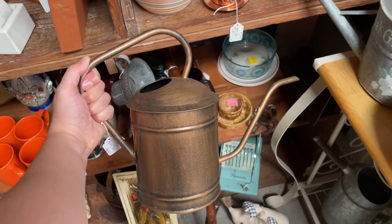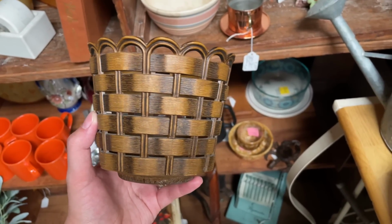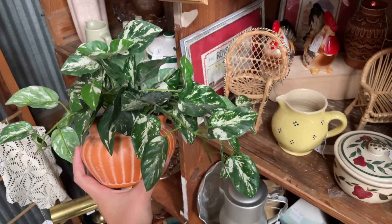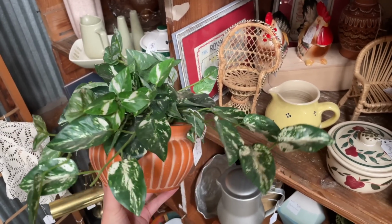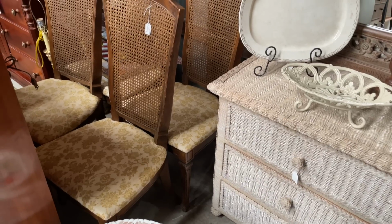So that's the beauty of antiquing and thrifting, is that you never know what you're going to find, and I recommend going at least once or twice every other week, just to see if they have changed anything up. But like I said, this day they had a lot of great pieces to choose from. I'm always on the hunt for more found pieces.